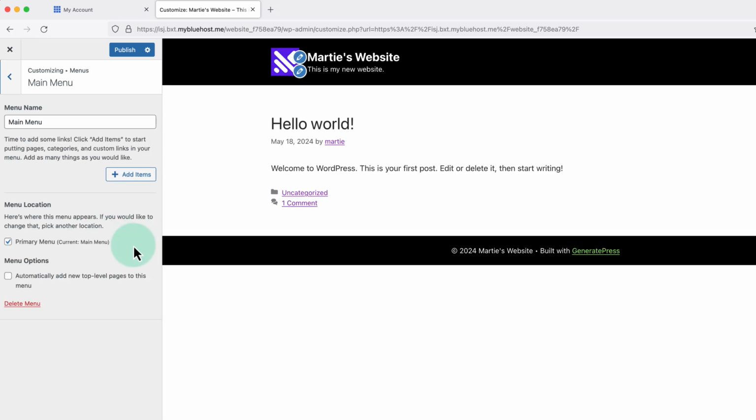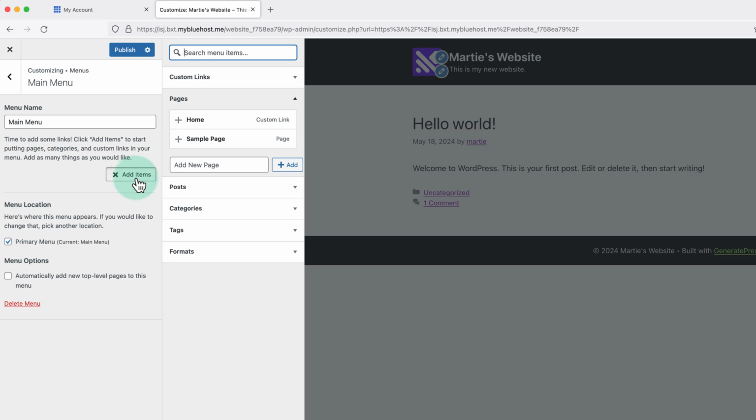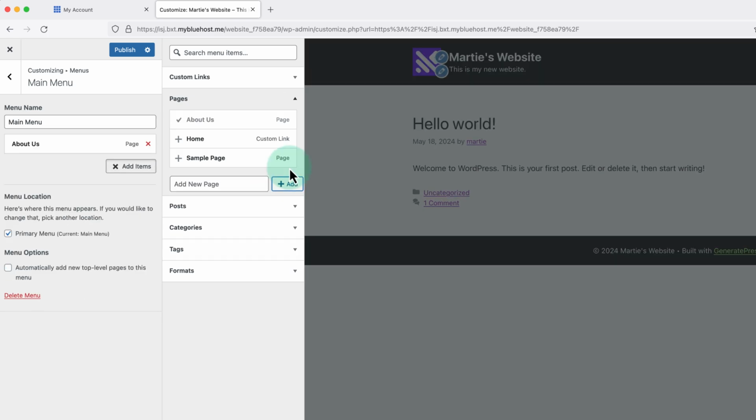And this is where we can start creating our actual pages. To do this, we need to click Add Items. Then we need to type the page name into this box, and the first one I'm going to add is a page called About Us. Then we need to click Add to create the page, and when we do, it's going to be added to this list on the left, which represents our menu. Then we just need to do the same thing for any other pages we want to add to our website.